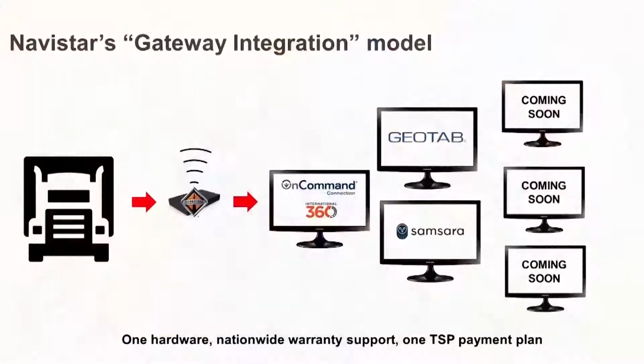That's the situation today. Well, what I'll tell you is it's about to change. The new way of doing this is using factory installed hardware to send data to all the portals. You do not need two different devices. One device is feeding both the portals.